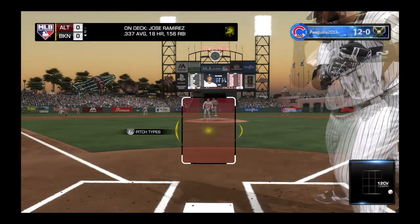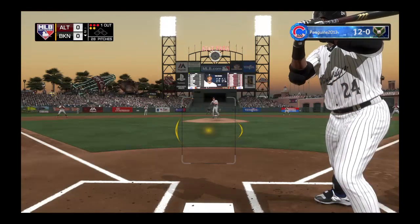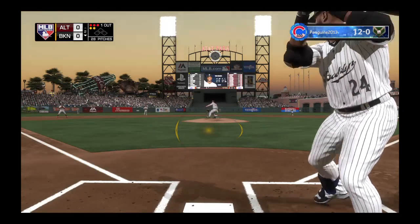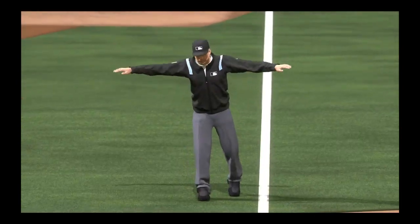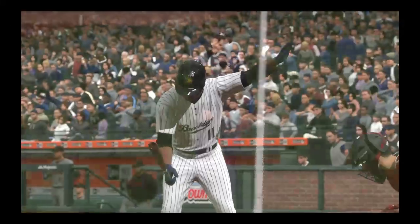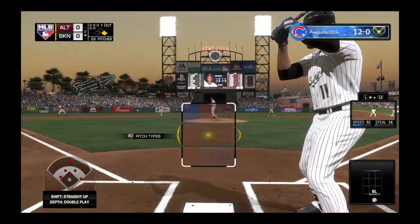Full count now. 3-2. Making him sweat out there. The 7th pitch coming up. Checked his swing there, and did he go? No, he did not, says the third base umpire, so it's ball 4.